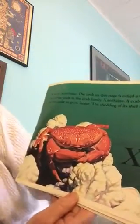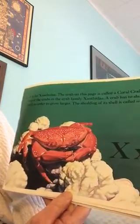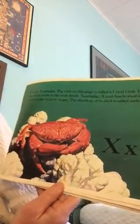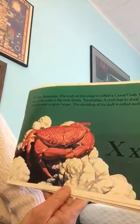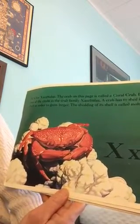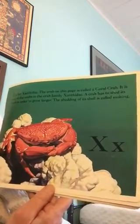X is for Xanidae. The crab on this page is called a coral crab. It is one of the crabs in the crab family Xanidae. A crab has to shed its shell in order to grow larger. The shedding of its shell is called molting.